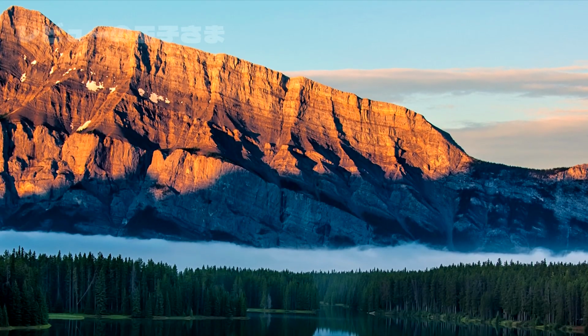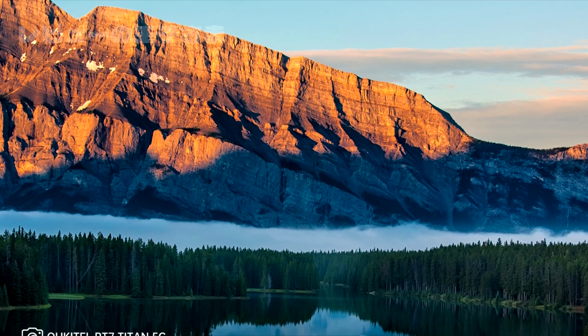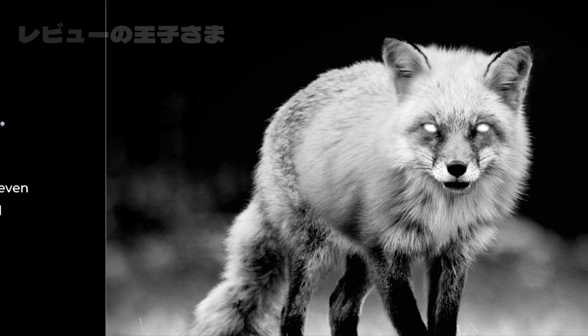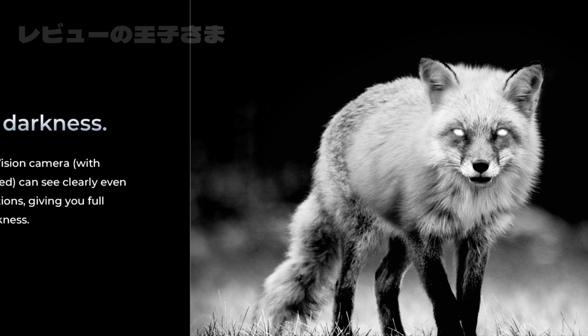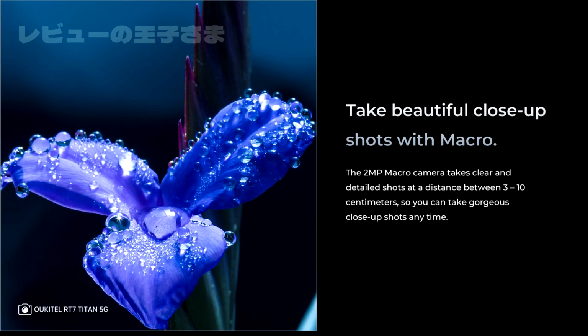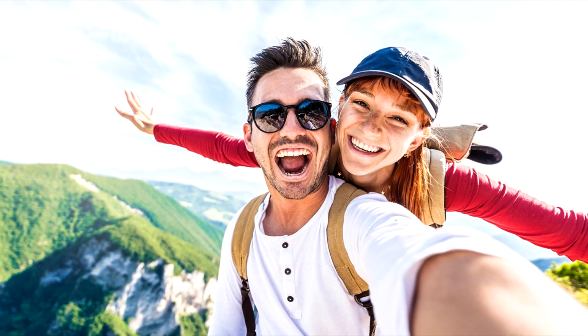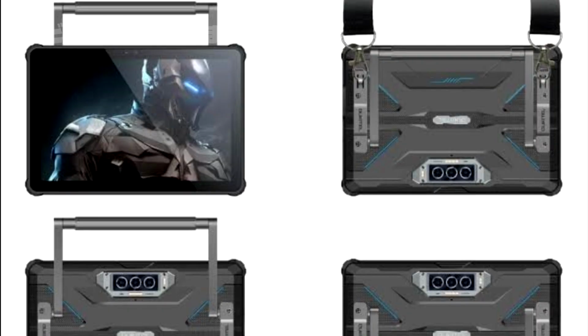The main camera is a Sony IMX582 XMR RS with 48MP. The sub-camera is a Sony IMX350 XMR RS with 20MP night shot. It also has a 2MP macro camera that can get as close as 3 centimeters. The selfie camera is a Samsung ISOCELL S5KGD1 at 32MP.